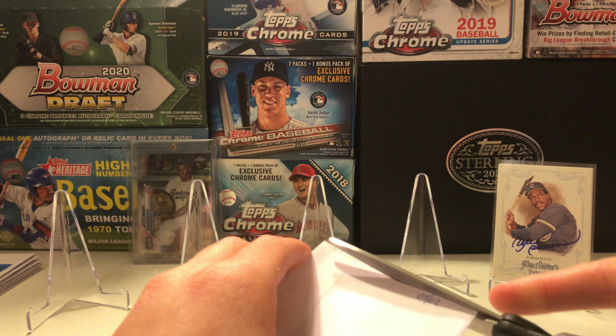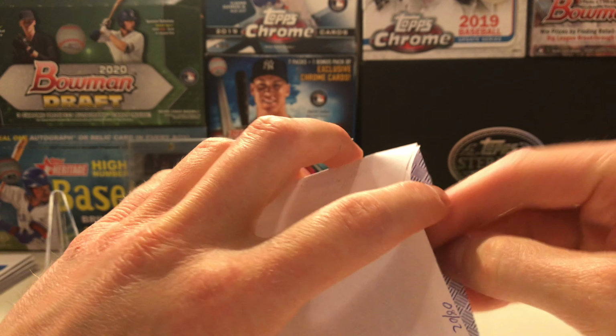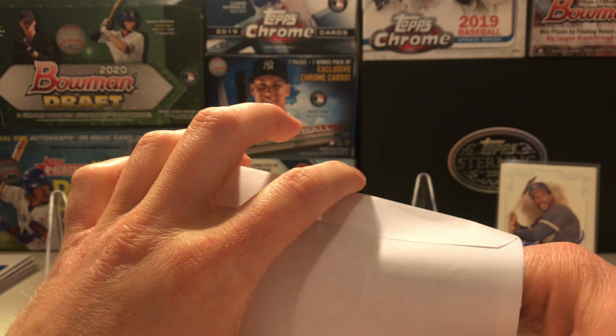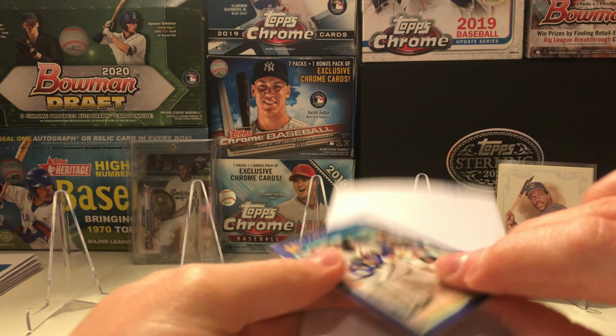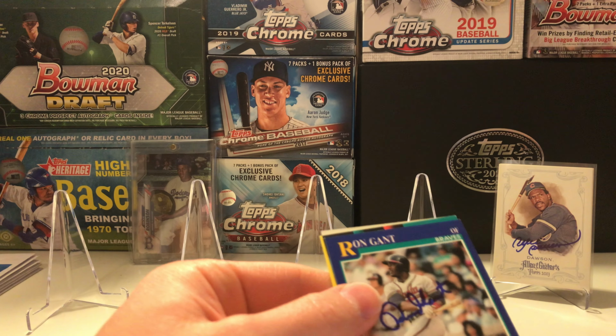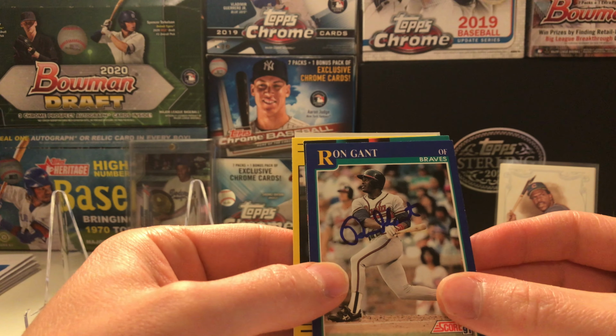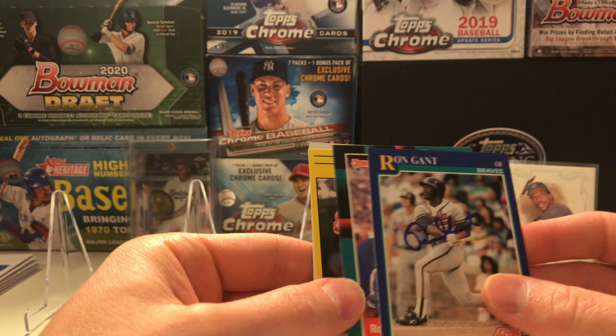Down there in good old Georgia. Hopefully it's not the devil. No hard card in here. What a couple cards. All right, Ron Gant. Never got him before. Check this out, guys. Got this 91 Score. Whoops, skipped ahead.